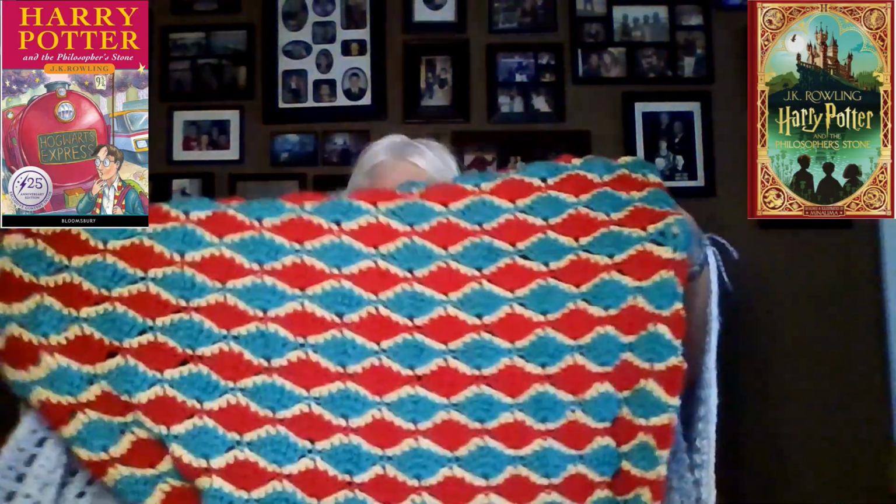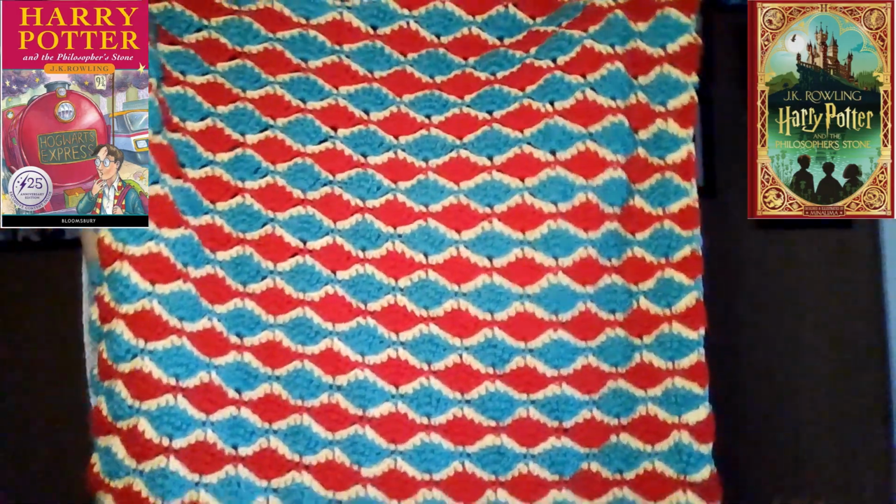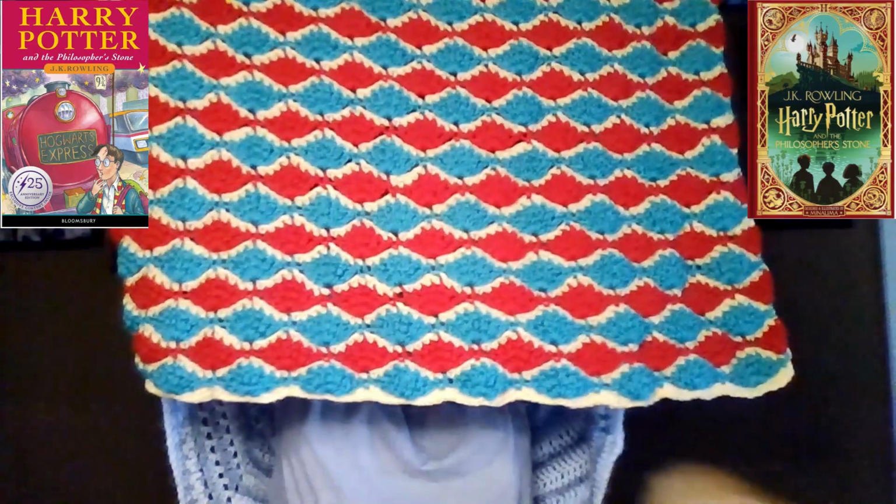So here is my blanket here, and if I get the kitty cat to get off it, thank you. There's two sides to this blanket. I prefer one side over the other. I think this is the back side that I'm showing, but I prefer this side. So there is the blanket there. And it is 30 inches by 40, almost 42 inches.